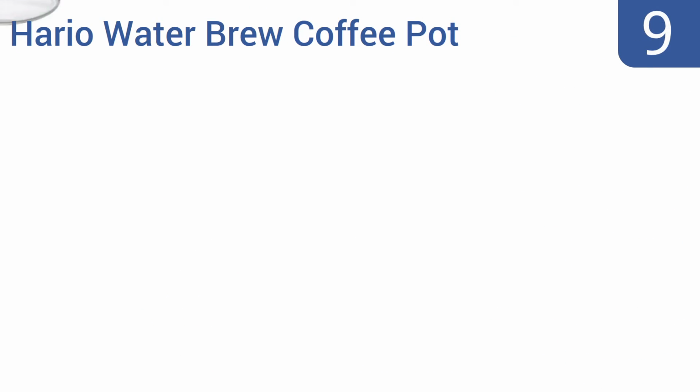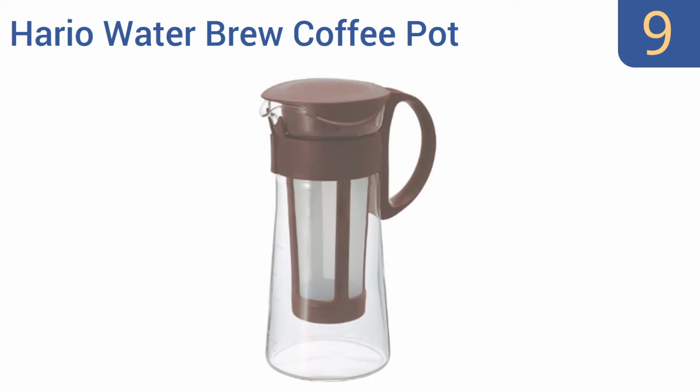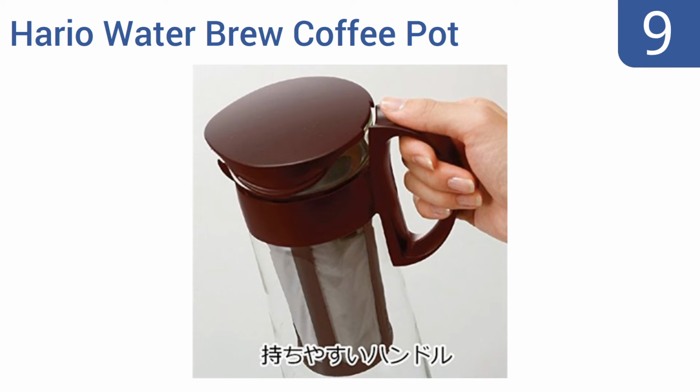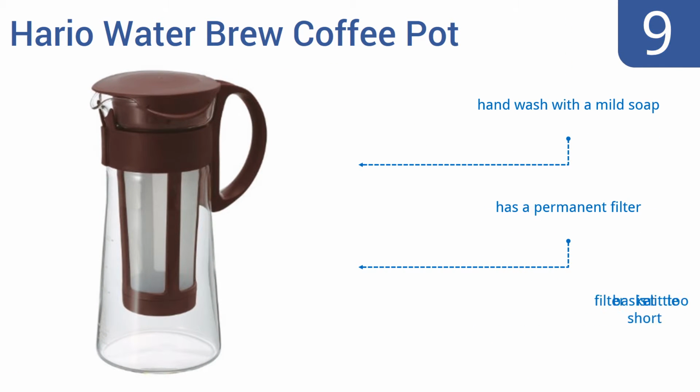At number 9, the Hario Water Brew Coffee Pot comes from Japan. It lets you get the smooth cold brew coffee taste you want without breaking the bank, but the instructions only come in Japanese, so be ready for a trial and error learning process. It can be hand washed with a mild soap and comes with a permanent filter, but the filter basket is a little too short.